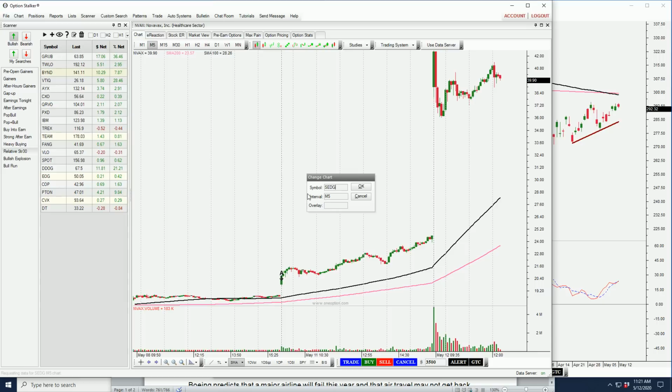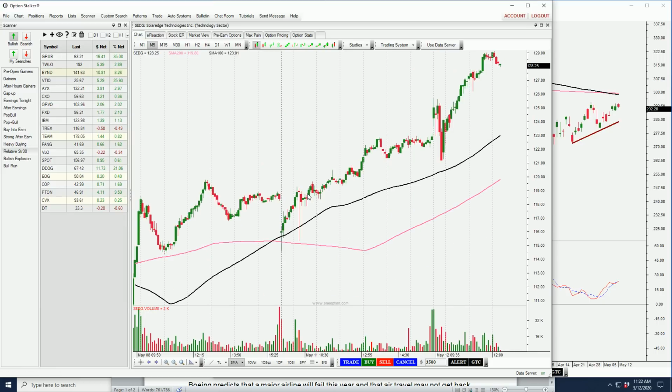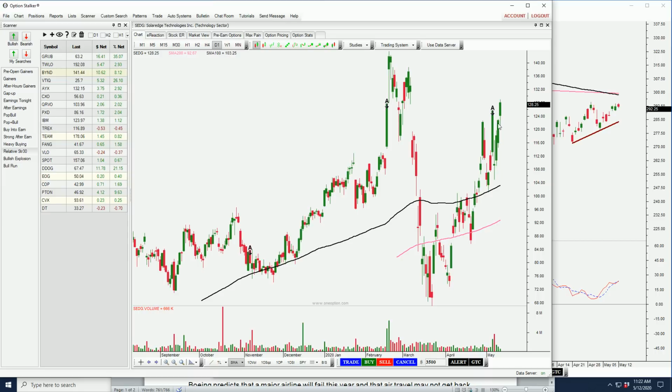SEDG was also another one that I had noticed earlier today that had done really, really well. Let's take a look at that daily chart. That one also has long green candles closing on their high, but getting a little bit of resistance in here. That one also could go. BYND is the stock.